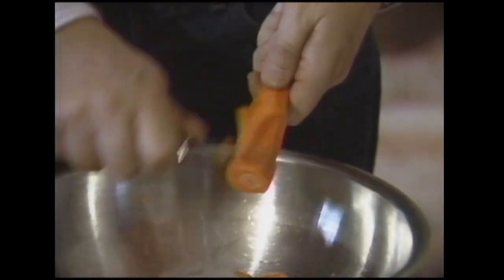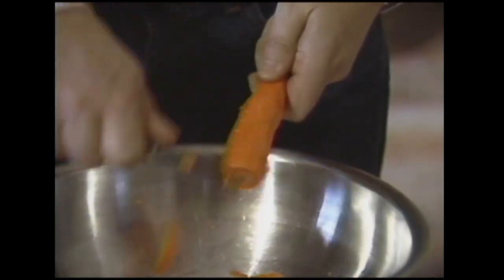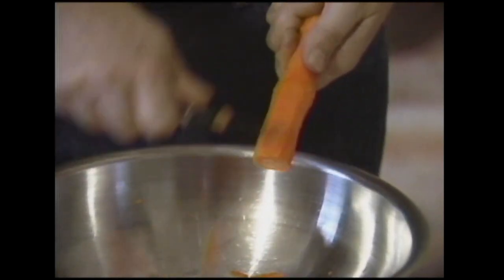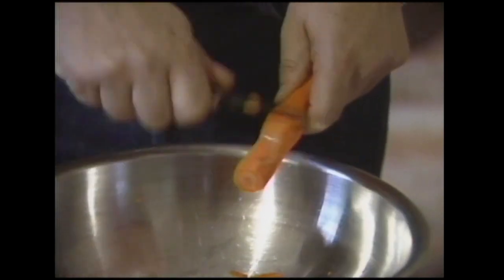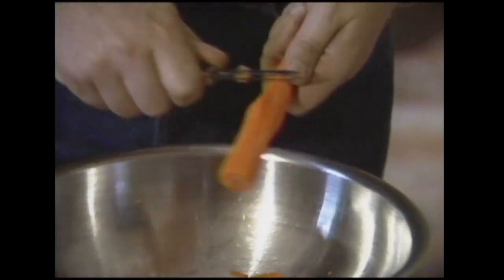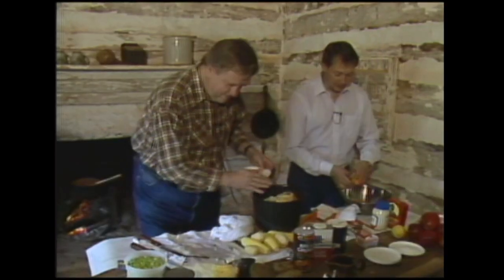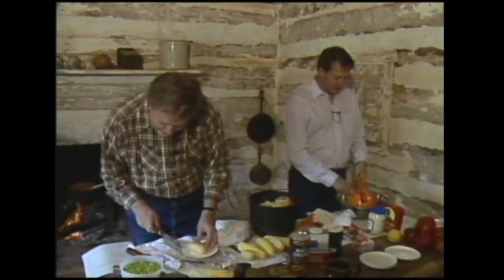Don't go all to pieces. Just get out a little peeler and start peeling it, sort of like that. Just shave it off a little bit. It won't take very long. Four of them. I've got big ones instead of medium, so I'm not going to do all of them. I'm not going to do it all the way down to the core. Anyway, I'm just going to keep doing that.